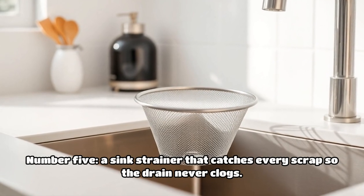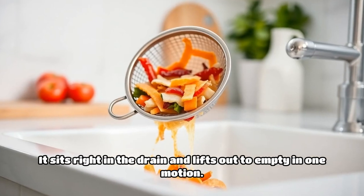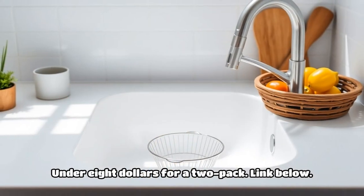Number 5. A sink strainer that catches every scrap so the drain never clogs. It sits right in the drain and lifts out to empty in one motion. Under $8 for a 2-pack.